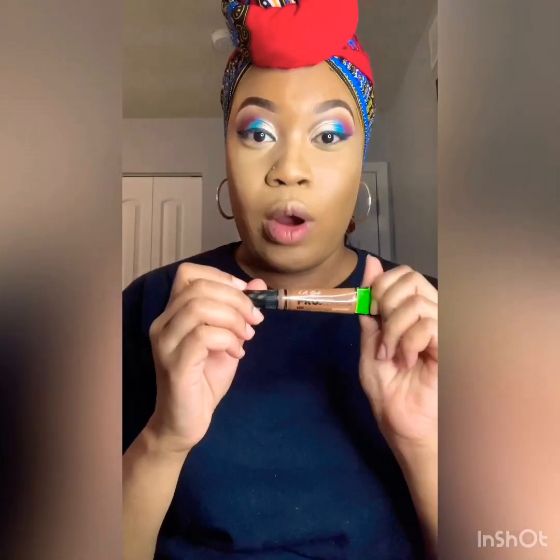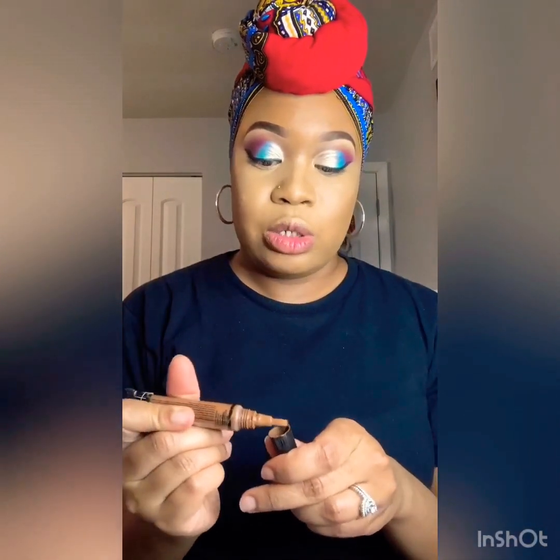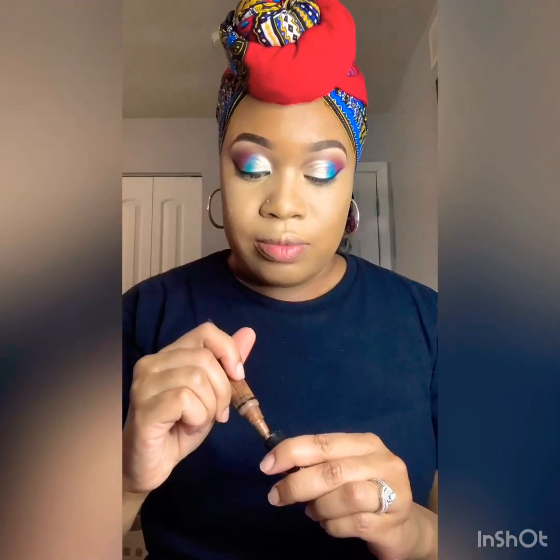So next, I am going to use my LA Girl Pro concealer for my contour. And this is in the shade Espresso. And so what I do with that, squeeze just a little bit out, then dab it off just a smidge. And I like to, can you guys see? I like to take it from here on down.